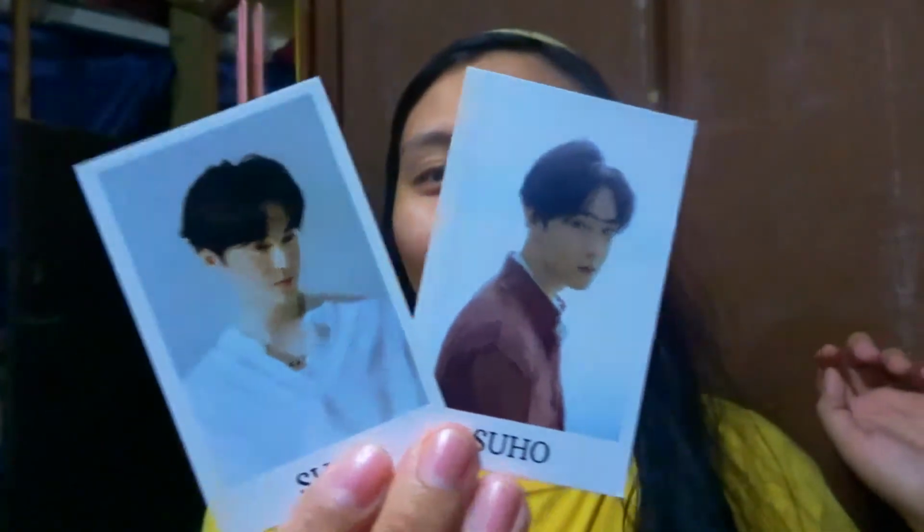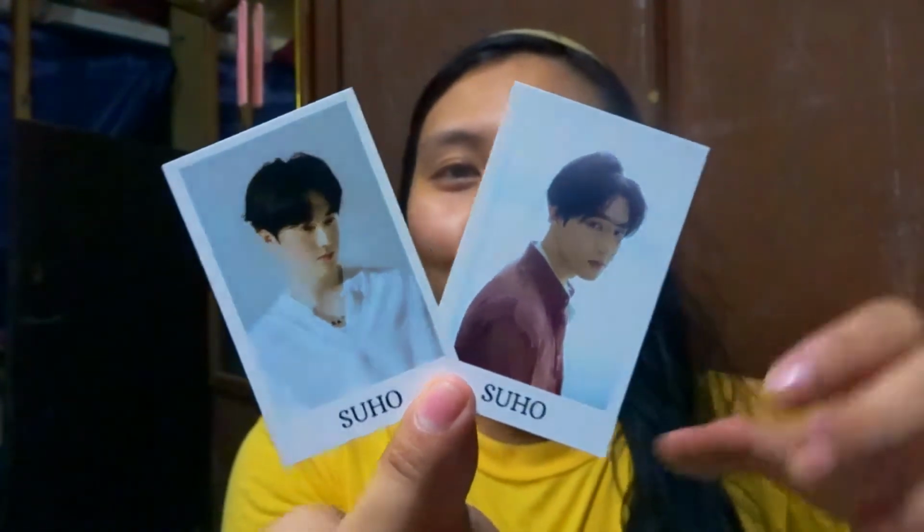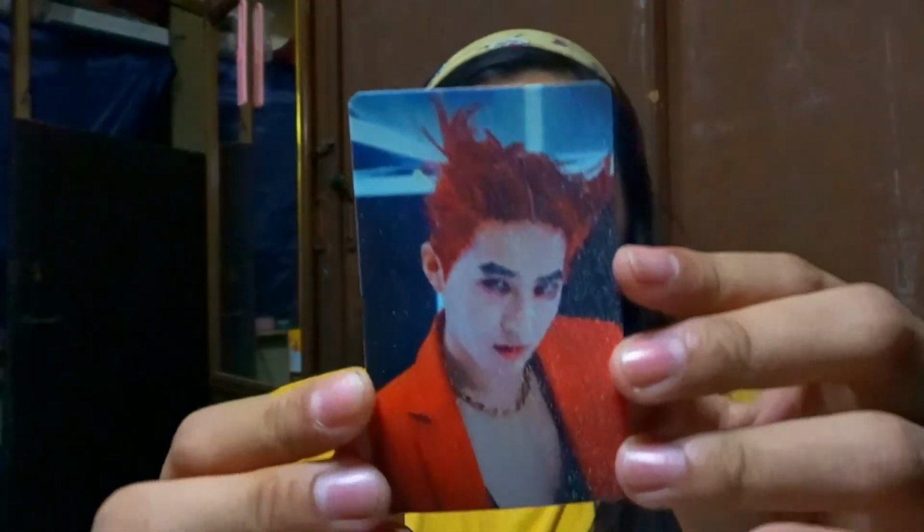Oh my god. It's our beloved leader, Suho. And this one, I super love this picture of him. Again, Suho, but the EXO version of him. He's so hot. And it also has a thank you card. It says here, Merci. A fancy thank you to you. How was your experience? Let us hear your feedback by using the hashtag BLPHfeedbacks on Twitter.